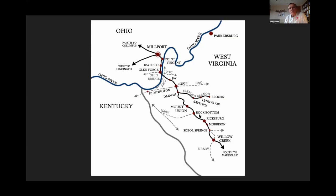And the Norfolk and Western, likewise, crosses the ANO. And then we had a couple of other freelance lines. Here's New River and Western, Bob's New River and Western. And we have another one at Mount Union. Right here, I didn't show it, but it's the Antioch and Dover. We'll see that in a minute.